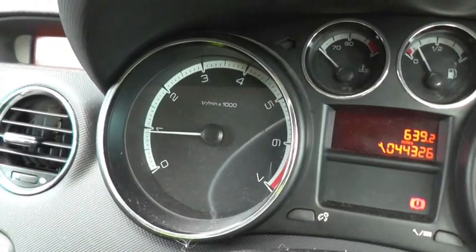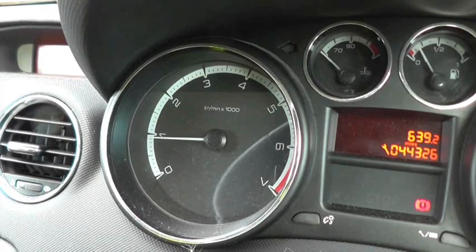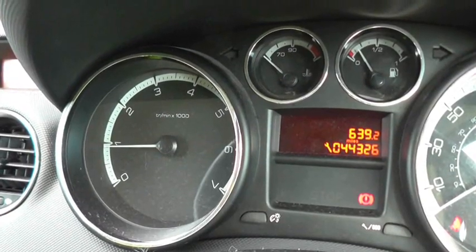So there it is. It's the ignition coil which was at fault on this code P1337 on this Peugeot 308. Now what we'll do is put the engine cover back on, and this car is now good to go.